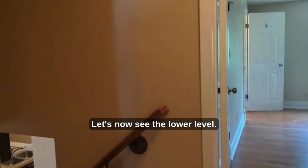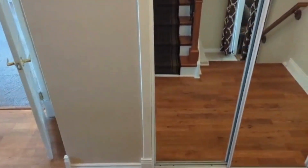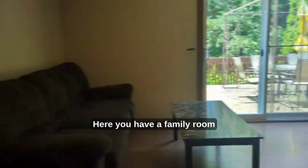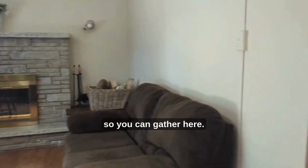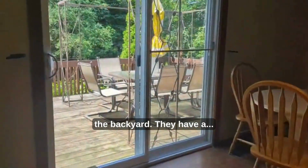Let's now see the lower levels. Here you have a family room with a fireplace, so you can gather here. And from here you have access to the backyard.